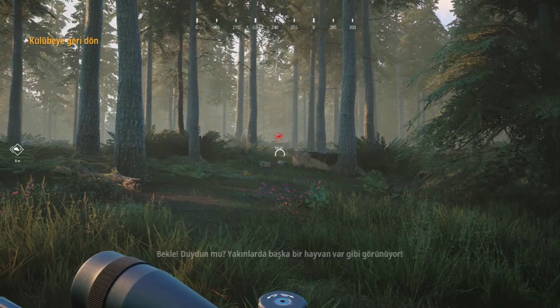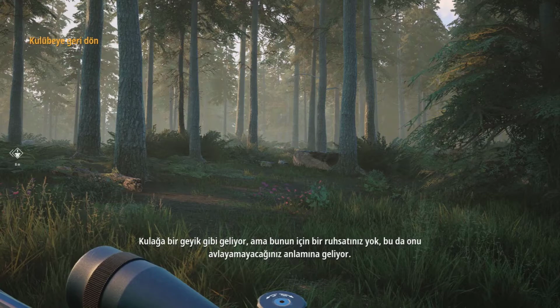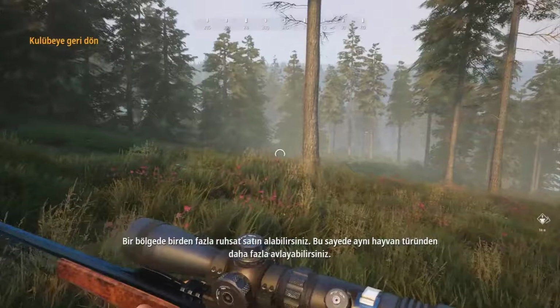Did you hear that? Seems there's another animal nearby. It sounds like it's a moose, but you don't have a license for it, which means you won't be able to hunt it. It always pays to get multiple licenses for a region, so you can hunt more than one animal type at a time. Anyways, let's get back to that cabin.